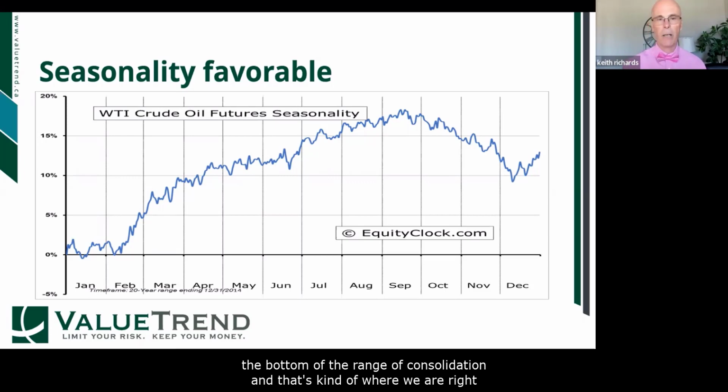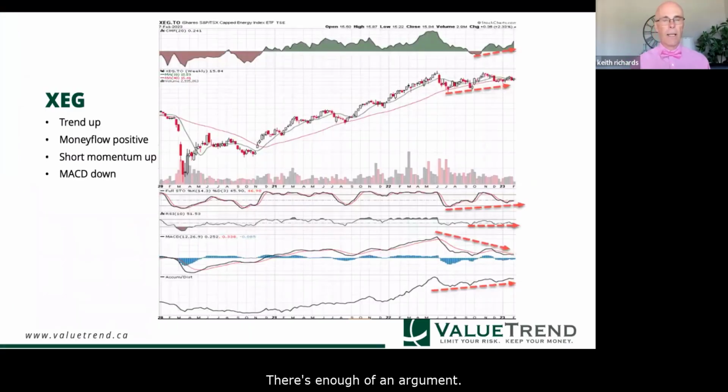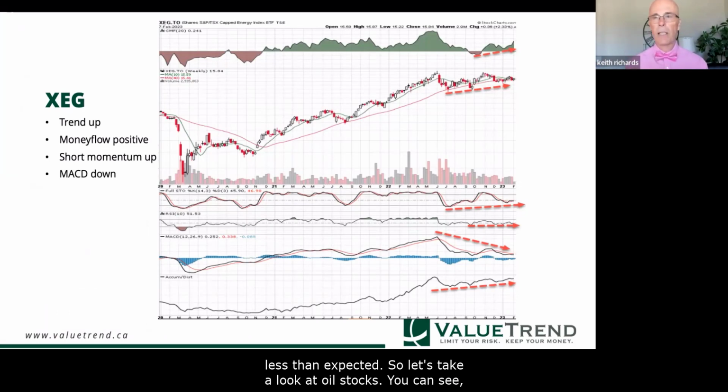And that's kind of where we are right now. So it's not such a bad thing to be looking at oil, I think, right now. There's enough of an argument. It'll get stronger if those inventories continue to be less than expected. So let's take a look at oil stocks.